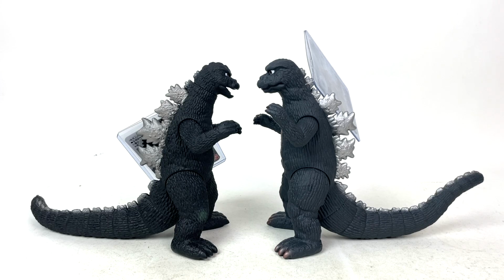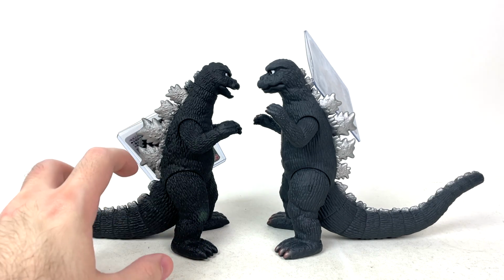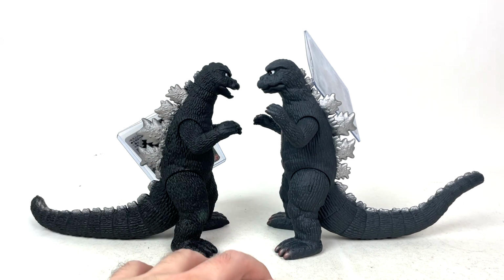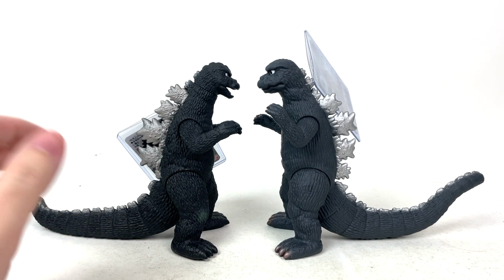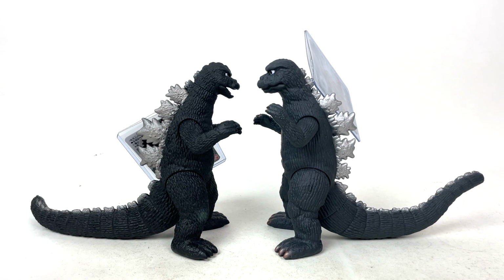So now that I have a 75 to compare to 73, I can see just how much was changed with this figure. The detailing, obviously, it almost feels like this mold was used as a base while they just completely reshifted everything. Certain things about the hands and the legs remain somewhat the same, although I think this guy's legs are a bit thinner, but the overall silhouette of this original figure moving into this one is felt and is seen.